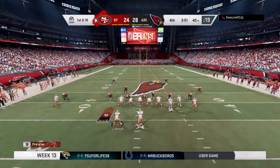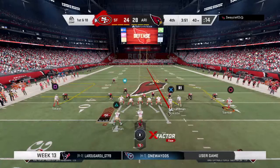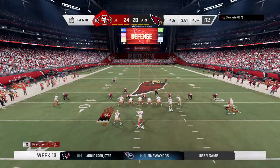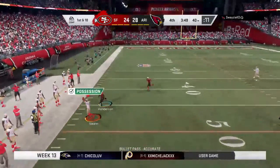58 is the mic. Go 58 is the mic. Here we go, here we go. Hey, hey, hey, hey. 58 is the mic, 58. 58 is the mic. Now back to throw.